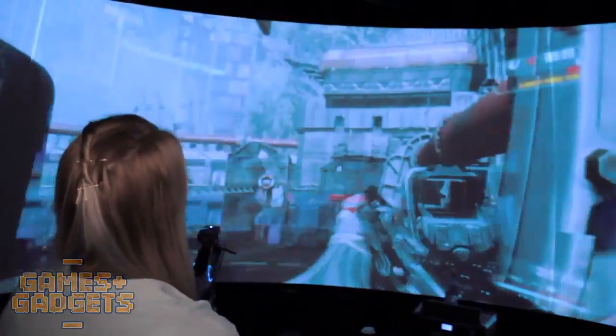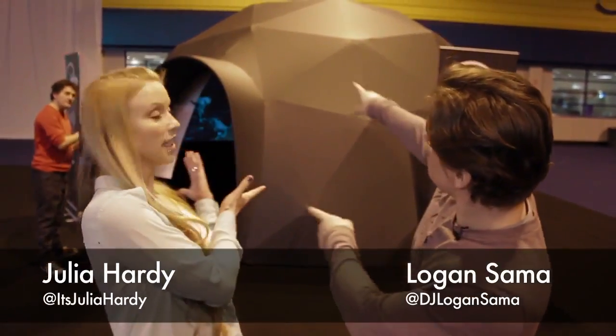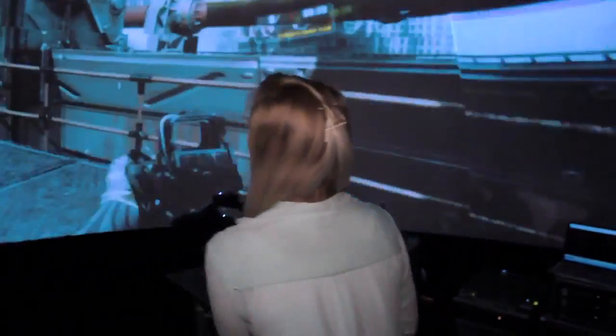So we just checked out the Igloo 3D interactive gaming experience. This, obviously, Igloo-shaped thing behind us. Played a little bit of Crysis 3. What were your first impressions, Logan? What did you think? You've got that gun control thing, right?